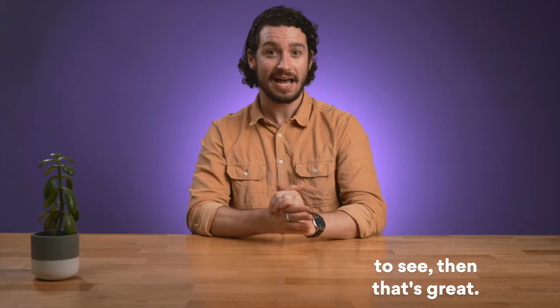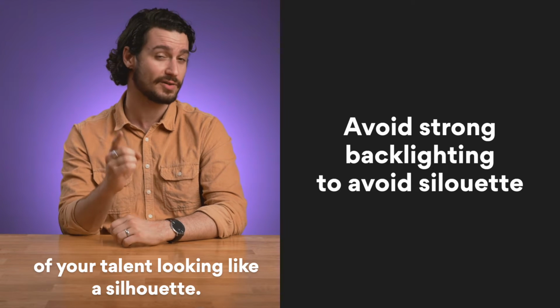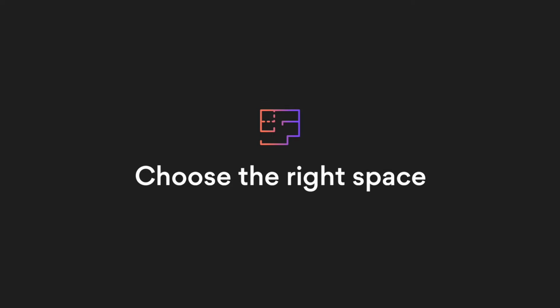then that's great. Another hot tip is also to avoid strong backlighting like a bright window, otherwise you run the risk of your talent looking like a silhouette. Number 2, choose the right space.